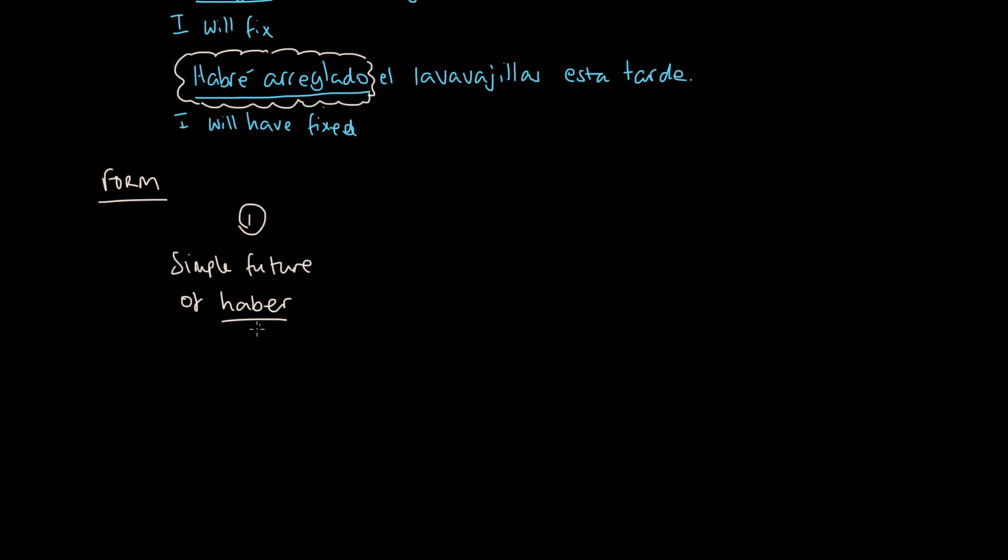And remember that this verb haber means to have, but it's not the verb to have that we use to talk about what things we own, okay, what things we have. It's what we call an auxiliary verb, which does not have any meaning other than that we only use it for tenses, to vary tenses and to form more complex tenses. Okay, so the first thing that we use is the simple future of haber. And what does this look like? This is what it looks like.